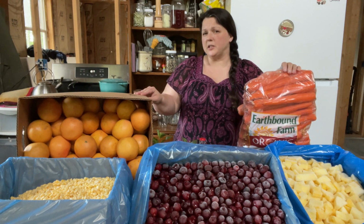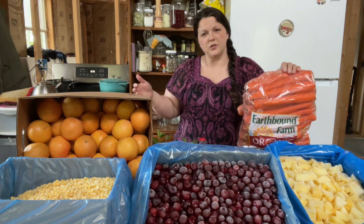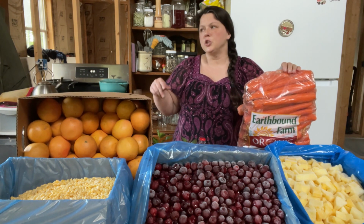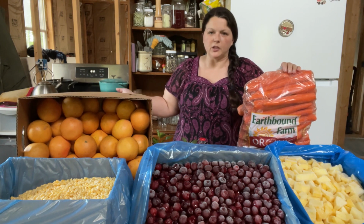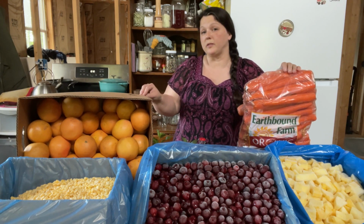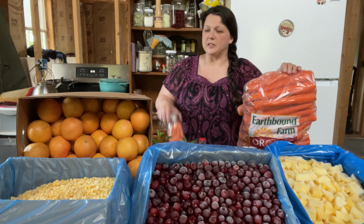We are experimenting with some different ways and methods of processing food. That's one of the reasons how I can justify getting these giant boxes of food from Azure Standard. 1, they're organic. 2, I can often get them cheaper organic than I can the regular old kind at our store. And I'm justifying the big bulk purchase because I'm able to preserve a lot of it.